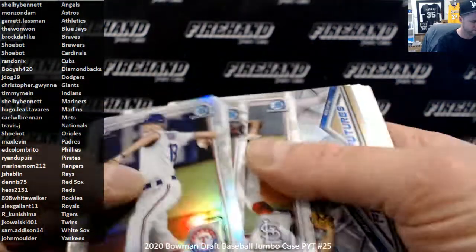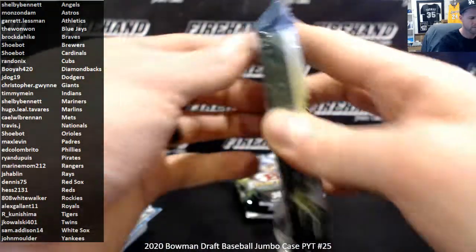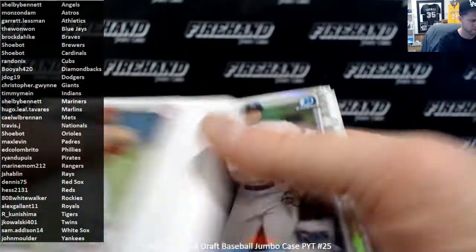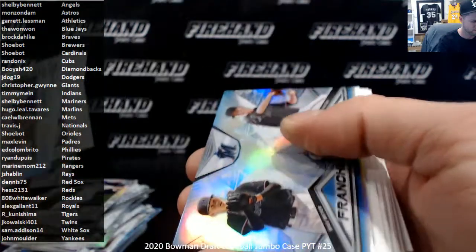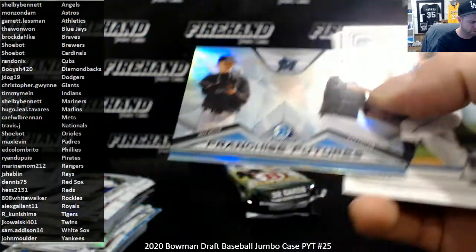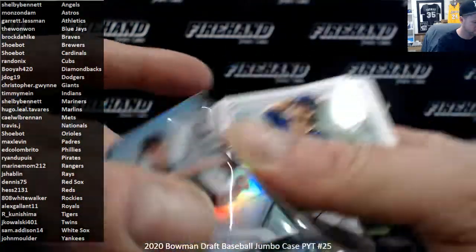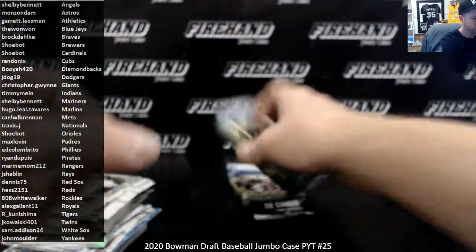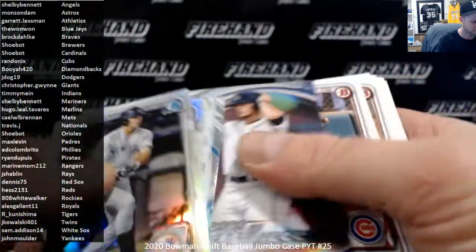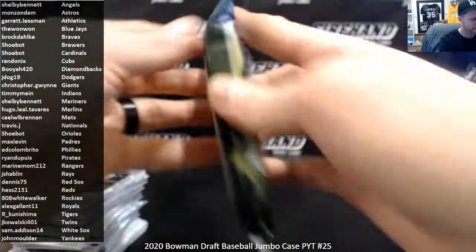$4.99 paper, Michael Busch, Dodgers. Franchise futures, the 250, Max Meyer and Dax Fulton for the Marlins. Final pack, final autograph, good luck.